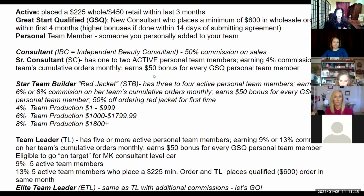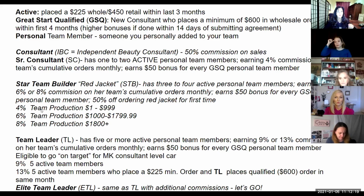A star team builder has 3 to 4 active personal team members. They earn a 4%, 6%, or 8% commission on their team's cumulative orders every month. They also earn the $50 bonus for every Great Start qualified member. And the first time they order their red jacket from the company, they get 50% off. Now, how do they earn these different levels of commission as a star team builder with 3 to 4 active personal team members? If their team production is $1 to 999, they earn 4%.